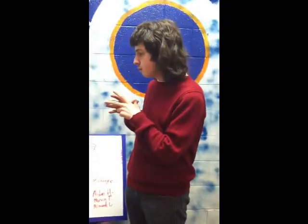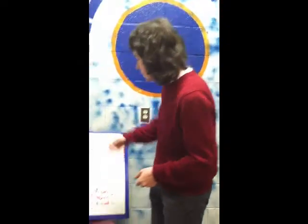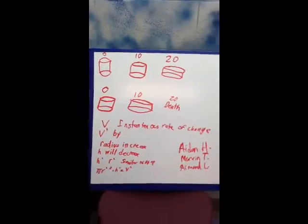and the ones that survive shorter have a greater radius and a smaller height, as you can see right here.